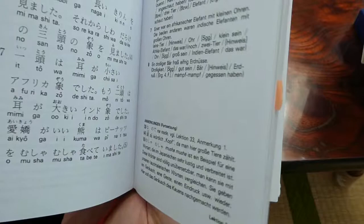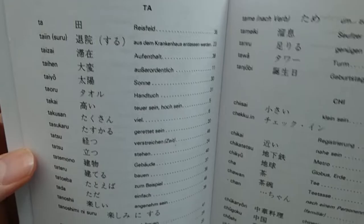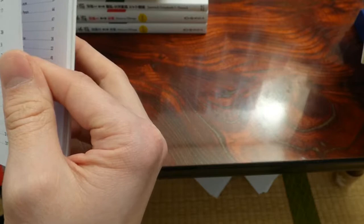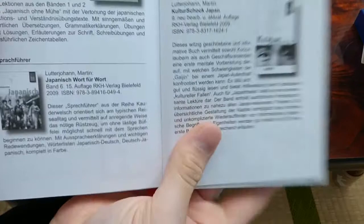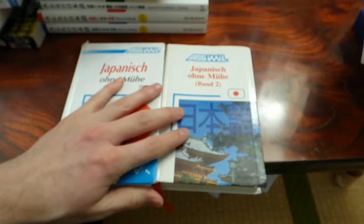Lessons, let's see. At the end, they do have the vocabulary broken down by pronunciation, like ta-chi-tsu-te-to, a-i-u-e-o, so you can look it up. They have tables for the hiragana and katakana, and they're also really kind enough to give you an idea of some resources that not only they publish, but somebody else publishes, another series. The thing about the Assimil, assuming you're already familiar, the whole CD, the audio is only in Japanese.